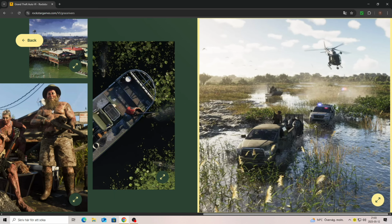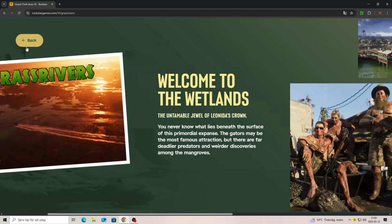And here we have some gator hunters with a bunch of gators being hunted by the cops. How the heck are the cops driving after them in this terrain? How are they even trying to escape in this terrain? Why does not the chopper only chase them? So many questions.